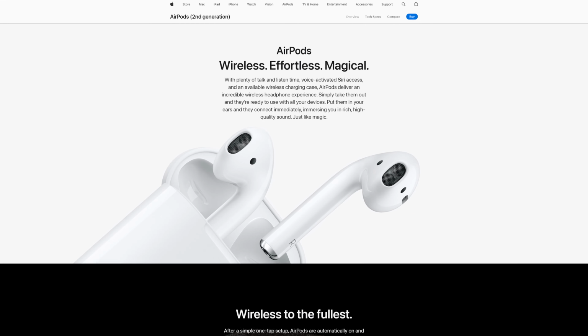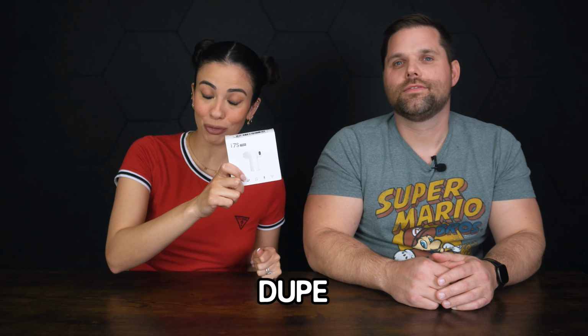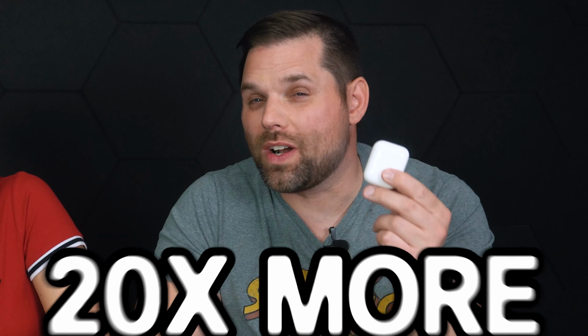This is a second generation AirPod from Apple that costs $89. And this is a dupe from TEMU that only costs $4. Which means that this costs 20 times more than this. But is it 20 times better? Good question. That's what we're gonna find out.